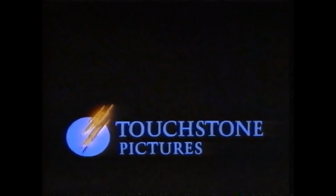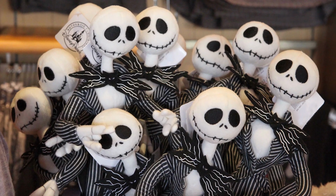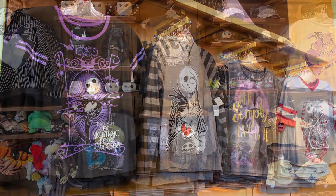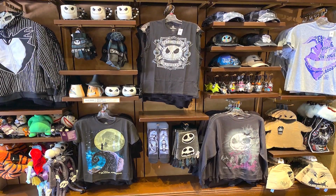Heck, they even refused to actually release it as an official Disney movie, and instead sent it out under the Touchstone banner. Now it's considered a cult classic, and Nightmare Before Christmas merch litters every Disney store from Orlando to the North Pole.